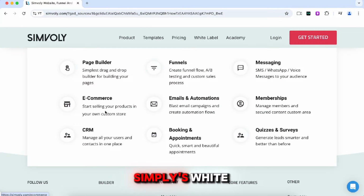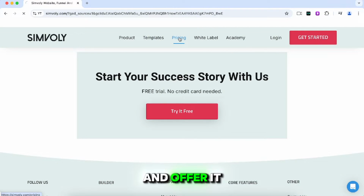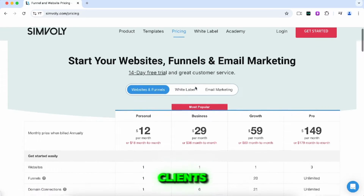Another plus is Simvoly's white label feature, making it a valuable tool for agencies or consultants who want to rebrand the platform and offer it as a service to their clients.